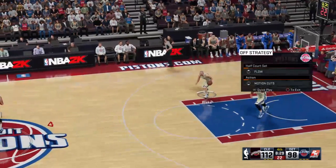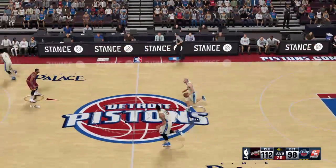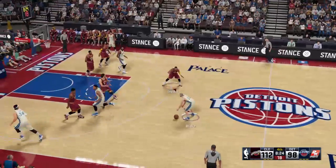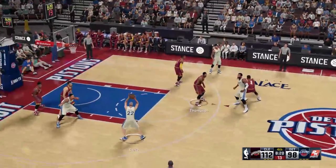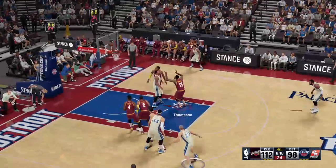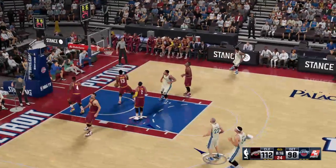And they've looked terrific in transition today. That's had a lot to do with their success. Well, it certainly has. They've done a really good job recognizing anytime they've had the numbers advantage, and then they've taken advantage. We've seen it time and time again here.